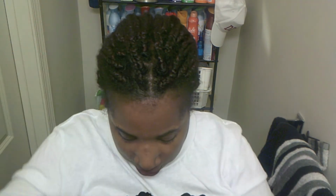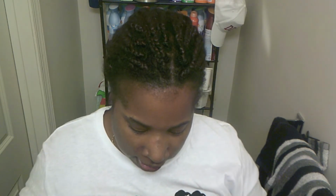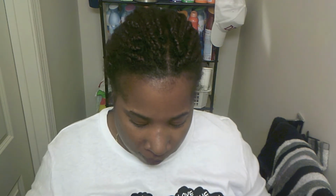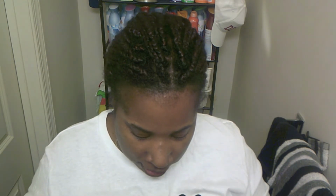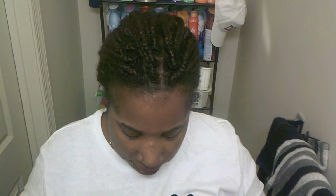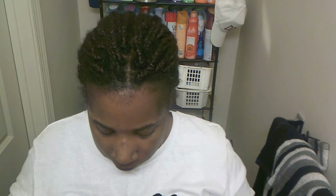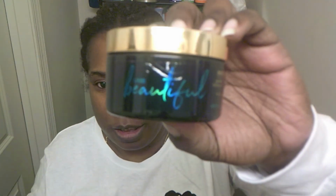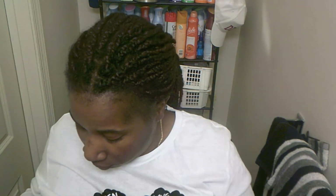There's that one. And then lastly in this box we have the Edge Slayer. It said, our Edge Slayer lays your edges, providing an all-day flexible hold for next day restyling. This residue and flake-free formula keeps your edges from reverting for a smooth look that slays. And that's this. It's shiny at the top. That's the Edge Slayer, and that's pretty much all that was in this box.